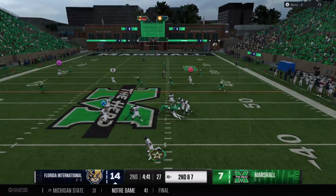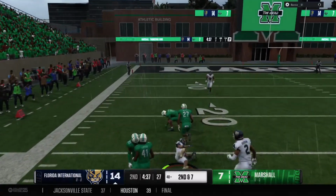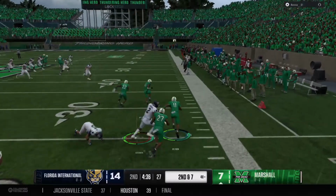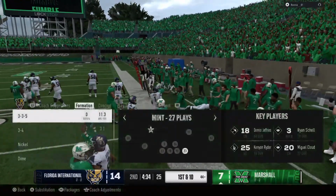Softened him up with a run, now to throw. Unleashes one. Finds a man on the left. And he can't hold on to the ball at the end of this big game. And the defense got it.